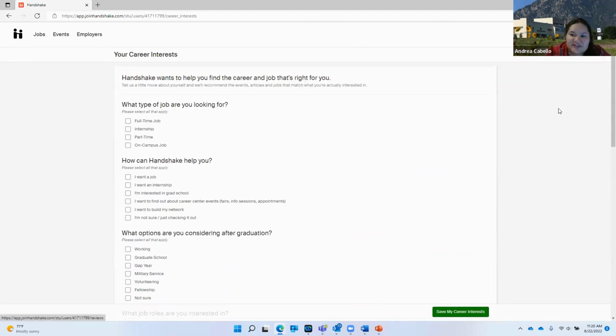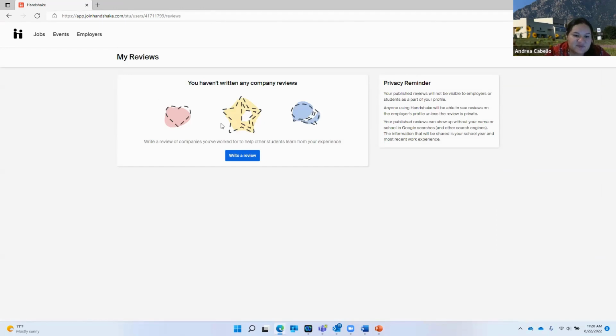And then the review section here is at the bottom. And this is where a student can leave a review for any employer that they've had, whether it's outside of PPCC or within PPCC. All reviews come to us first, so we can review it just to make sure that everything looks good, and if we need to address anything beforehand, we can. But once we give the okay, then it will go to the employer's profile.